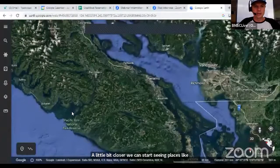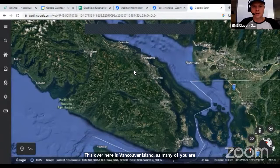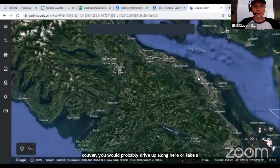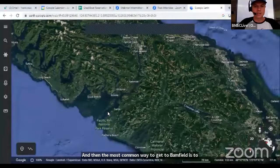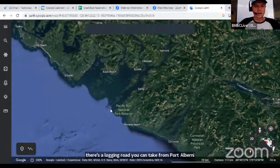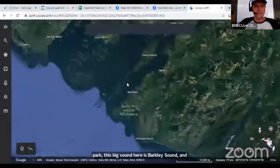This over here is Vancouver Island, as many of you are probably aware. If you were coming to the Bamfield Marine Sciences Center from Victoria or Vancouver, you would probably drive up along here or take a ferry across from Vancouver to Nanaimo. And then the most common way to get to Bamfield is to drive from Nanaimo around to Port Alberni. Then there's a logging road that you can take from Port Alberni down to Bamfield, which is down here. So we're right on the edge of Pacific Rim National Park. This big sound here is Barkley Sound. And right down here is the little town of Bamfield.